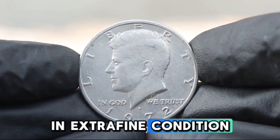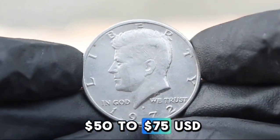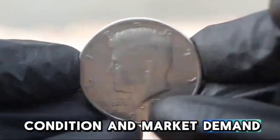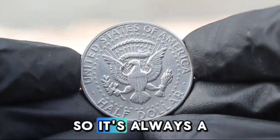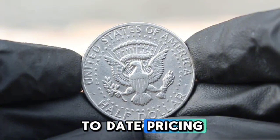In extra fine condition, this coin can fetch a value of around $50 to $75 USD, depending on the exact condition and market demand. However, keep in mind that prices can fluctuate, so it's always a good idea to check current listings for the most up-to-date pricing.